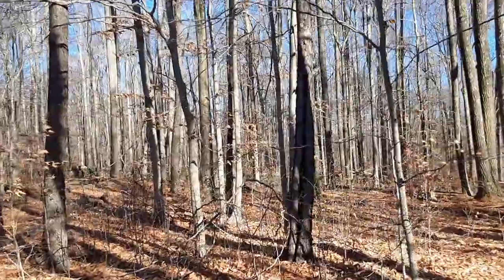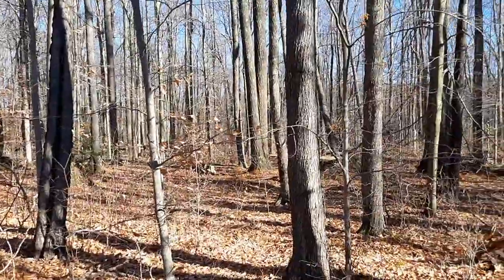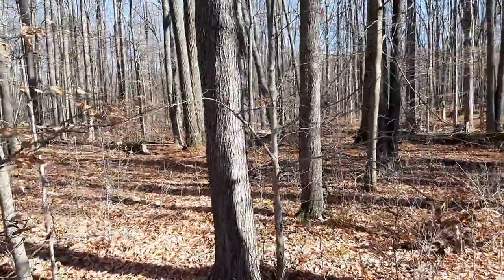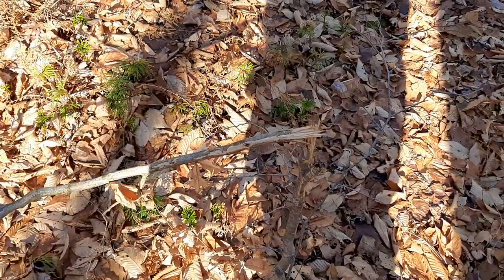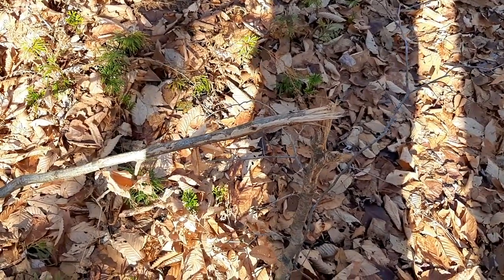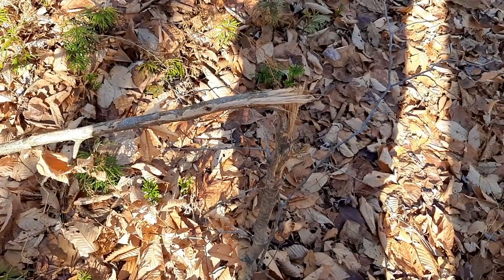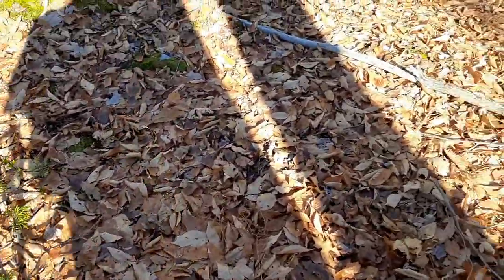I got my compass bearing set. Anytime you do any kind of exploring like this, away from any kind of landmarks, you definitely want to use a compass. So I got my compass bearing set. So let's see what happens, guys. Check this out, guys. Looks like a whitetail buck was rubbing on this little sapling so hard that he just snapped it eventually. Check that out. Probably a smaller buck. So let's push on.